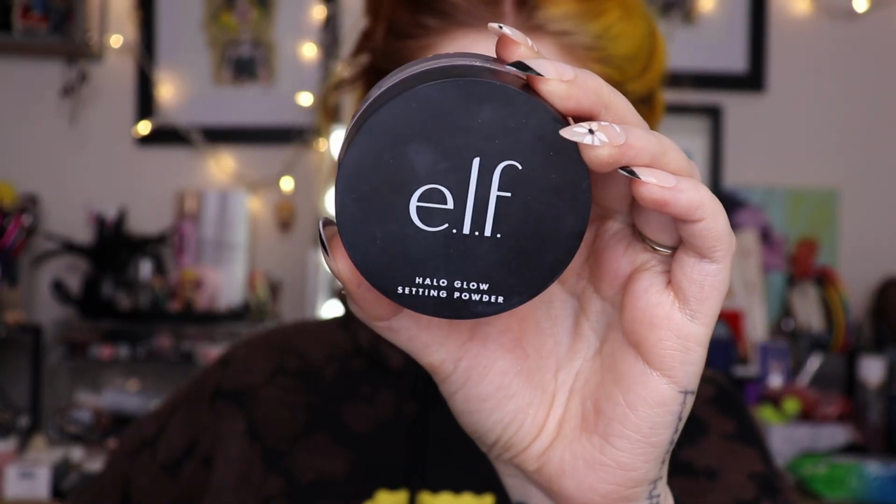Now I'm going to lightly set under my eyes with the e.l.f. Halo Glow powder. I'm not going to use a ton of this powder. And this is a powder puff from Elli Beauty. A little bit on my chin. I like to set mainly where I put the concealer with a loose powder, and then I go in with my pressed powder to set the rest of my face.